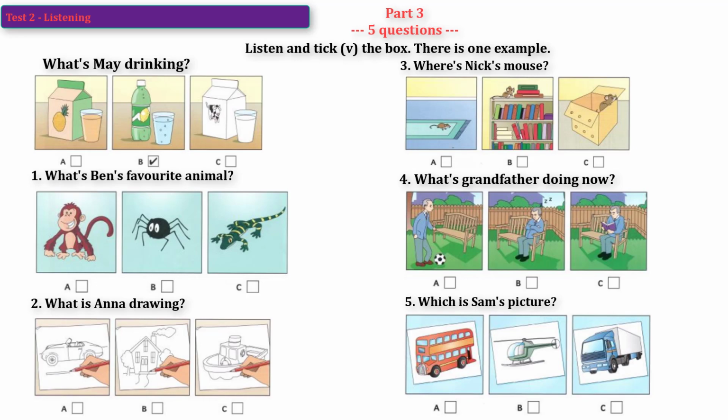What's May drinking? What are you drinking, May? Is it milk? No, I don't like milk. Is it pineapple juice? No, I've got lemonade.